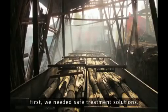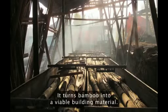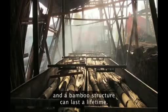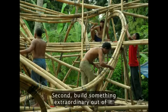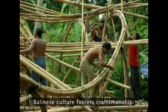First, we needed safe treatment solutions. Borax is a natural salt. It turns bamboo into a viable building material. Treat it properly, design it carefully, and a bamboo structure can last a lifetime. Second, build something extraordinary out of it. Inspire people. Fortunately, Balinese culture fosters craftsmanship.